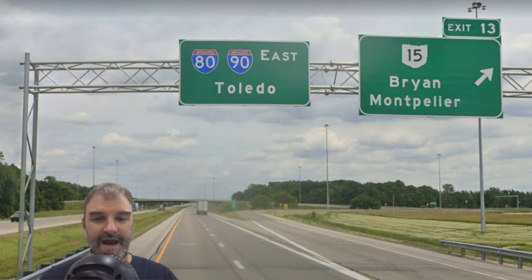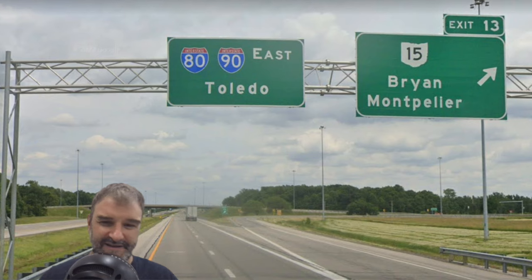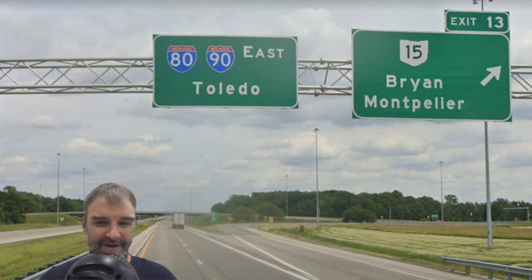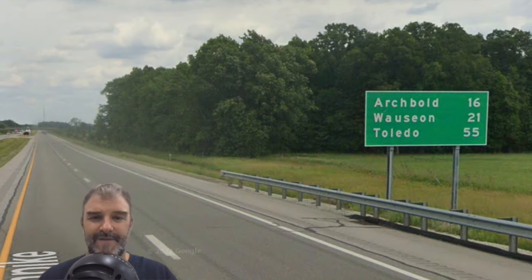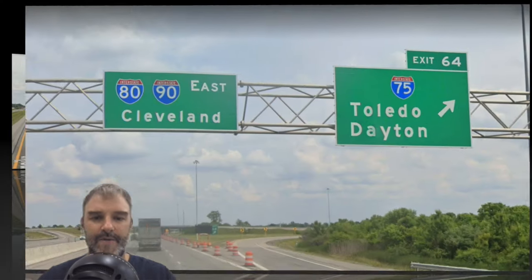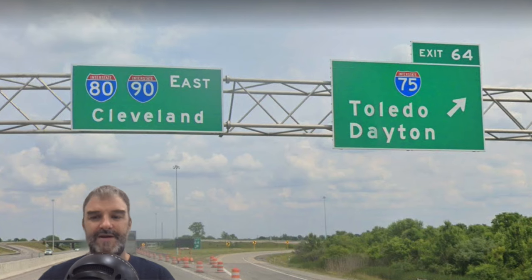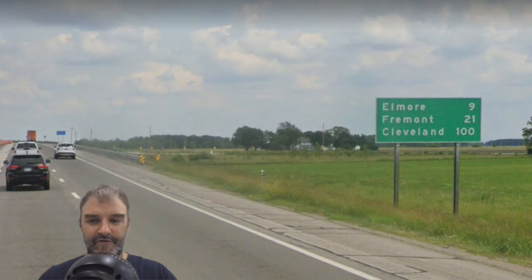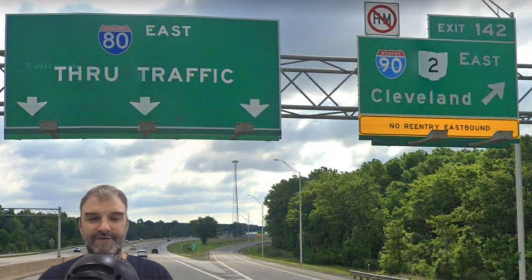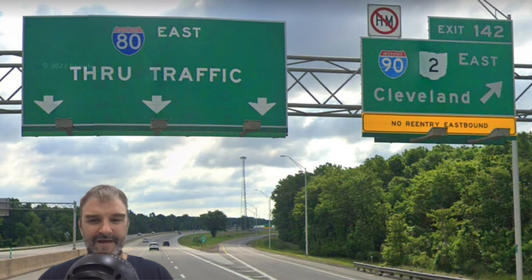And we get a nice 80/90 East Toledo. Great to see that. They used to just have through traffic on all these signs, so I'm glad they added real control cities. Toledo is on the bottom line at 55 miles away. And we meet I-75 for Toledo and Dayton. So we're now on 80/90 Cleveland. Cleveland 100 miles away. Now 90 exits for Cleveland, and we get the through traffic.